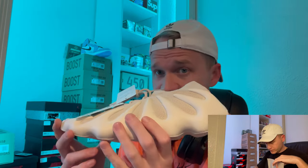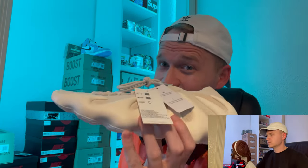We ended up with two pairs. We ended up hitting the one size 11 with Balko, and we ended up securing the 6.5 with the Adidas Confirmed app, which I'm super pumped about. Now, these things are sick. They look like a wonton. I have to say that.